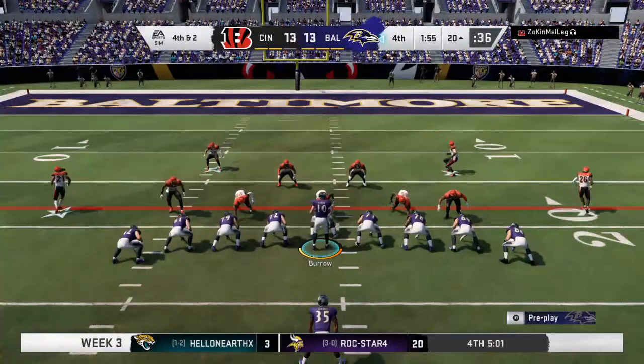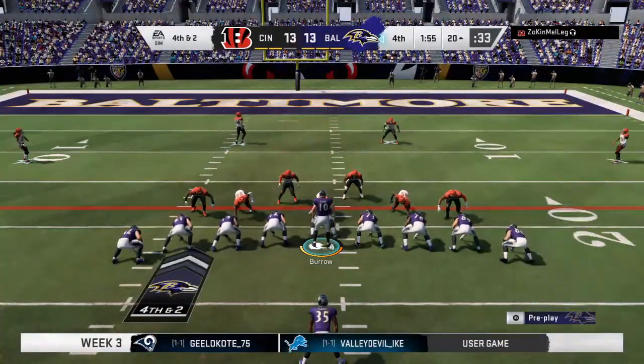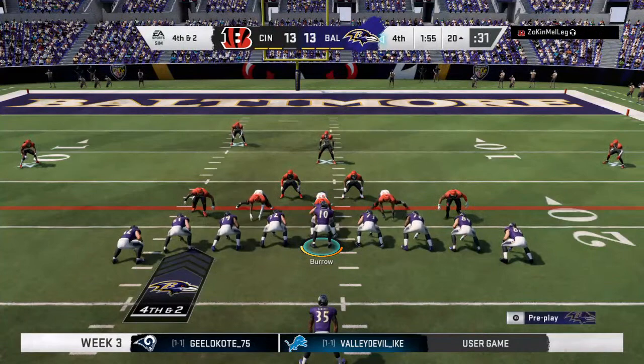Again, the offense will stay out there. They've converted once on this drive. What can they do here on 4th down?